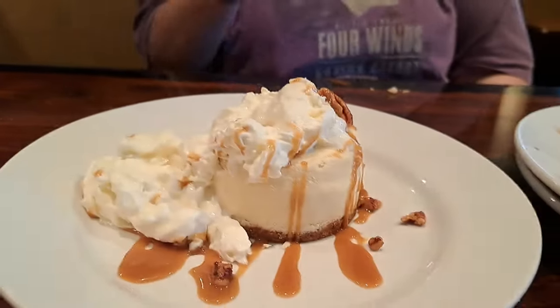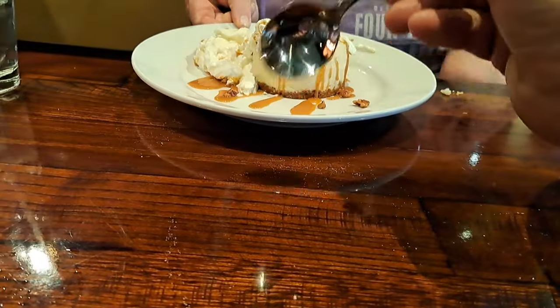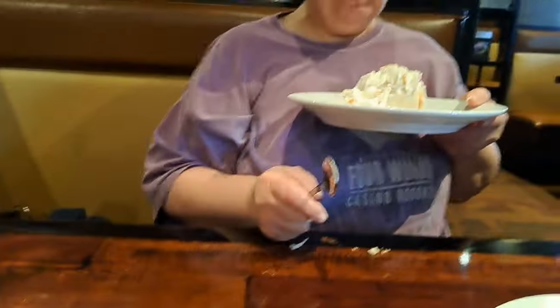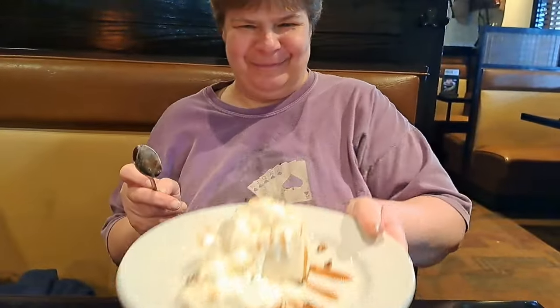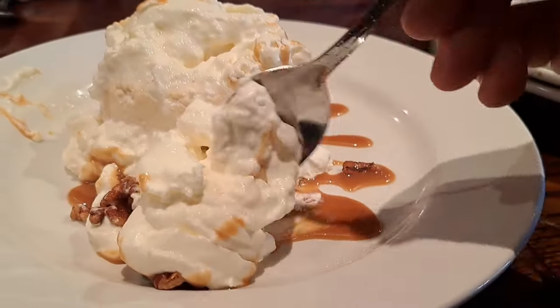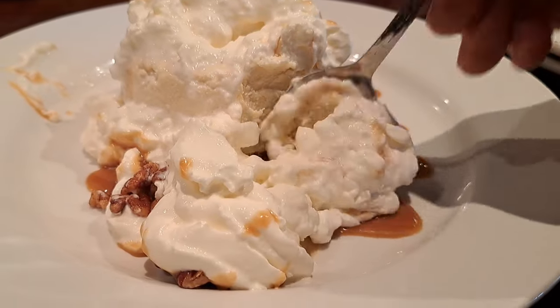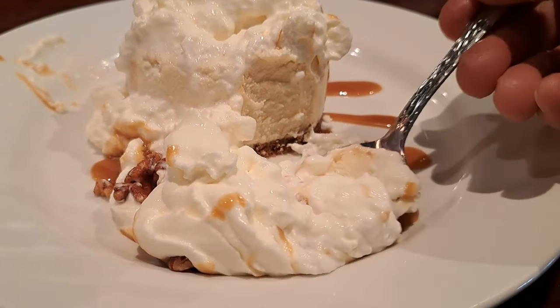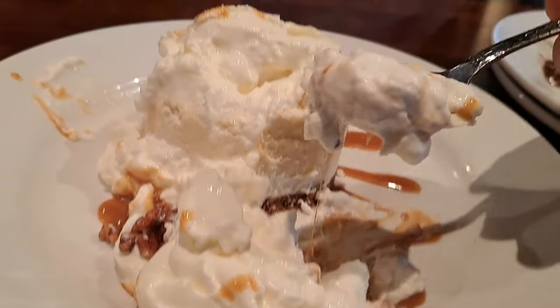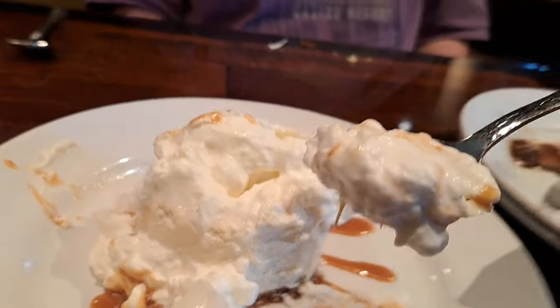Cream cheese. Cream cheese. Oh, wow. That's all mine. I'm sorry. Eat your steak sauce. Okay. That's all whipped cream right there. Yeah. Looks like they got a little crazy with the whipped cream on the side. All right, there you go. Whipped cream. Oh, yeah.